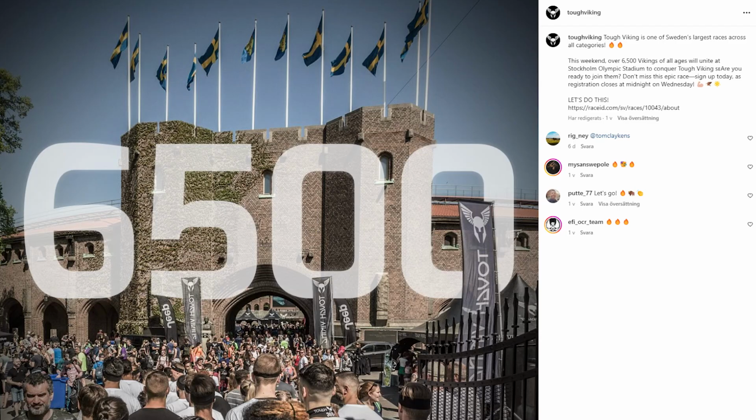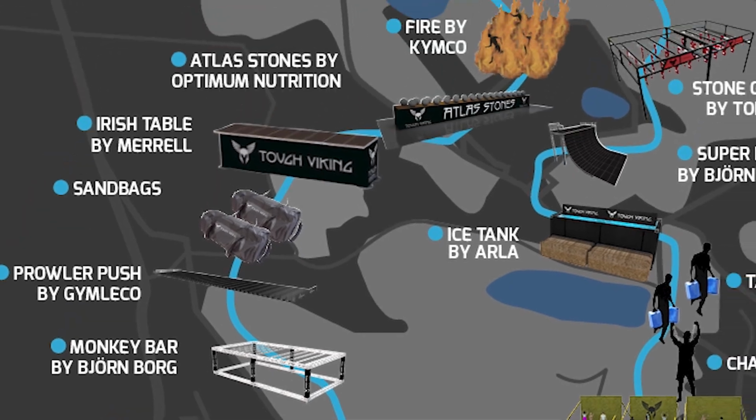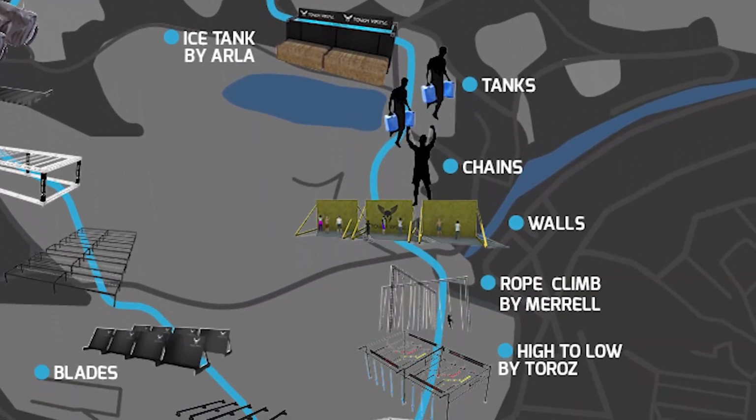Viking is the oldest and largest obstacle course race in Sweden. This year, over 6,500 people have signed up for the race at Stockholm Olympic Stadium, and I am one of them. The race is 8 kilometers long and has 27 obstacles, testing your strength, technique, explosiveness, and general bullheadedness.